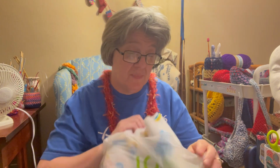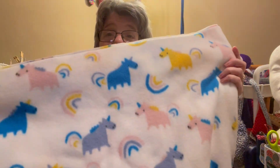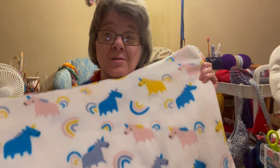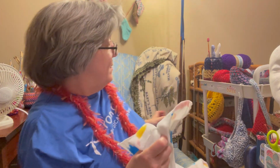I still have $6 left on that $10 because, first of all, I didn't get yarn. I got this little felt one with unicorns on it because my aunt's into unicorns. Now that I have the rotary cutter, finally, I can make velvet blankets, you know, like this one back here.